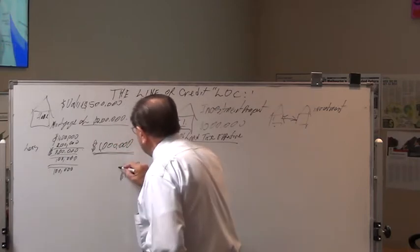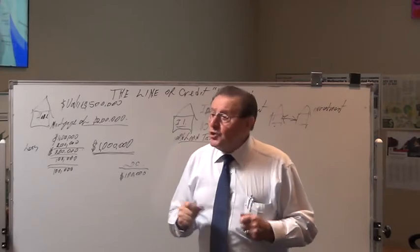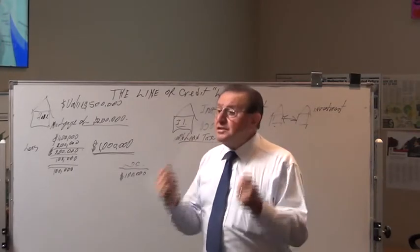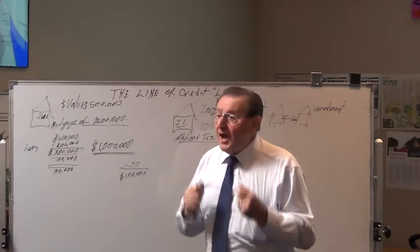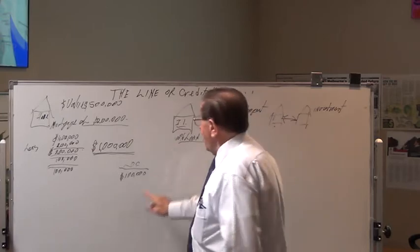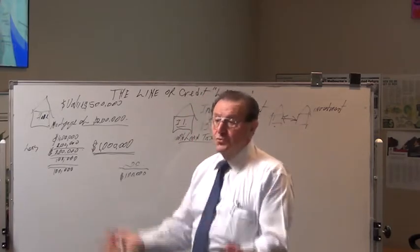Now, what is a line of credit? A facility. You are not borrowing. It is like business people use an overdraft facility. You will only pay interest on the amount of money that you use.